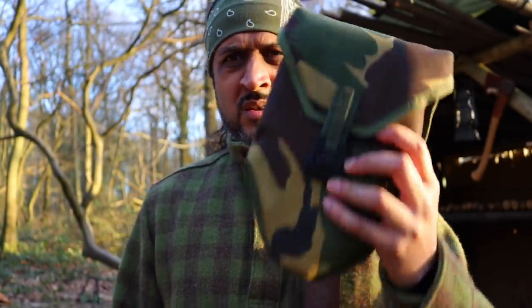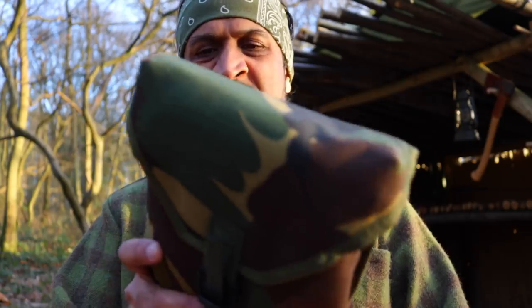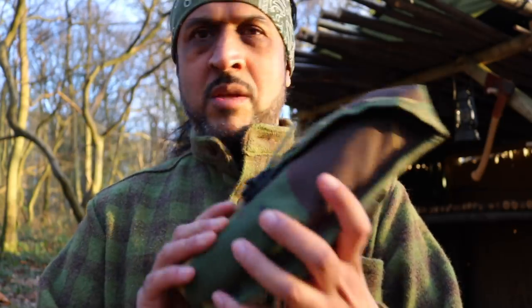However, this is an original Army e-tool. This is actually the Dutch Army e-tool. It was very kindly, unexpectedly sent to me by a dear friend of mine called Mardi, who's Dutch, and actually from Amsterdam, and he served many years ago in the Dutch military, so he knows his stuff. I think this is in unused condition, absolutely mint condition.